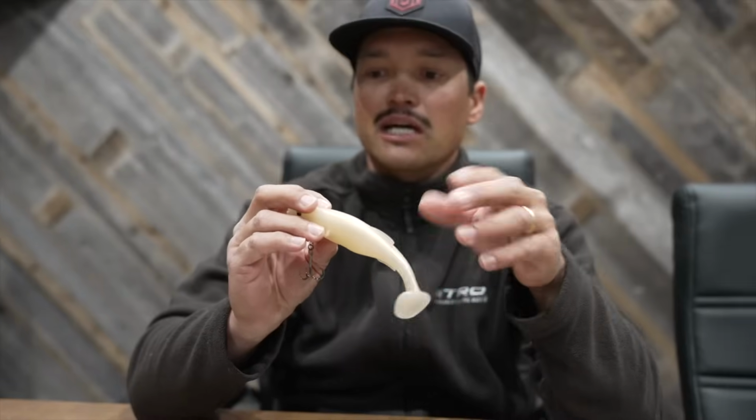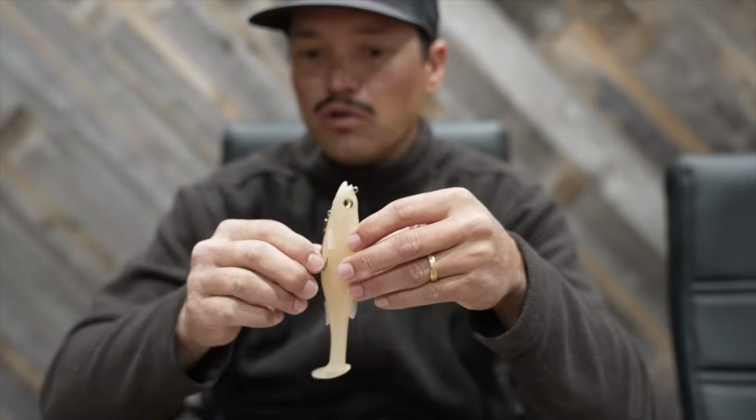The other thing with this style of swim bait, and this goes for all of them, old school Ospreys, this bottom style treble hook swim bait, is it's very line sensitive. And what I mean by that is if you go too heavy, 20-pound test, 25-pound test, down there on Lake Fork, Toledo Bend, it really restricts the movement.